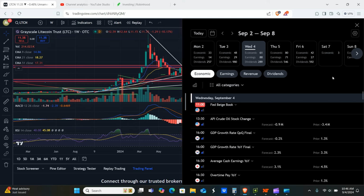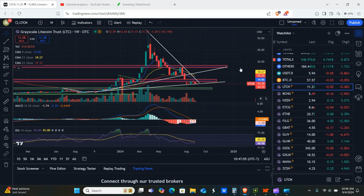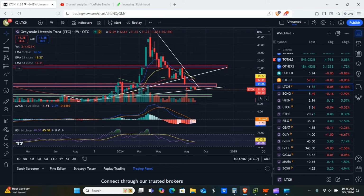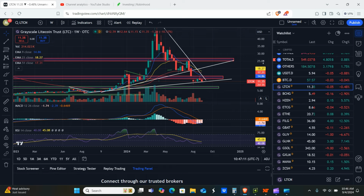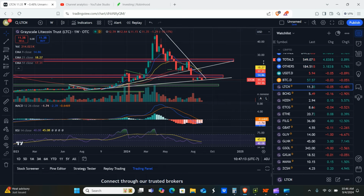You can see right here, Fed beige book scheduled for today. It might also include the summary of economic projections, which is what the Fed kind of estimates that they're going to do going out into the future. I don't know if that gets put in there or not, but it remains to be seen.